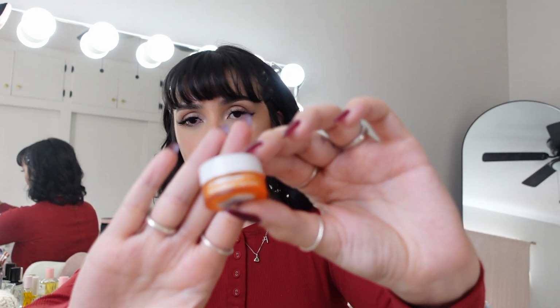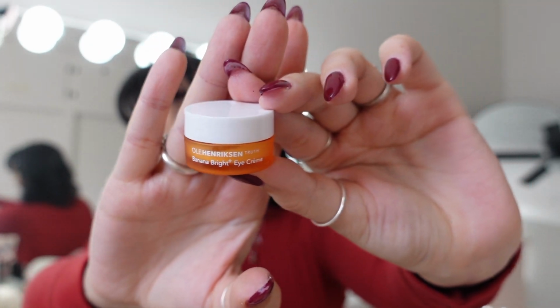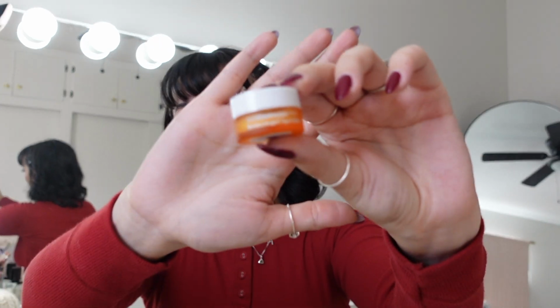And then we've also got a mini of the Ole Henriksen Banana Bright Eye Cream. This is tiny. Be for real with me right now. This is like one week of skincare, but again, this is another pretty high-end brand, so at least the person will get to try it. I think the Banana Under Eye Brightening Cream is for certain people because I have dark circles, but it did not brighten my eyes, I'm not gonna lie.